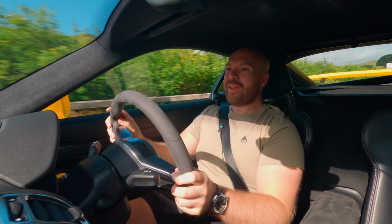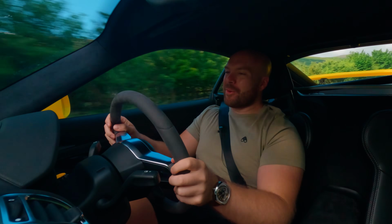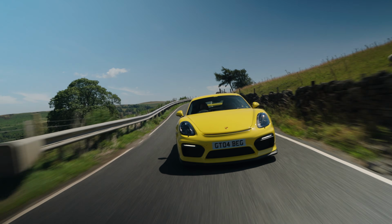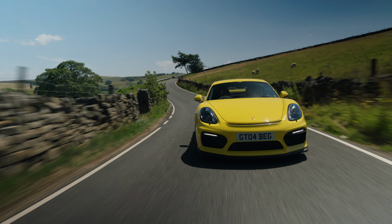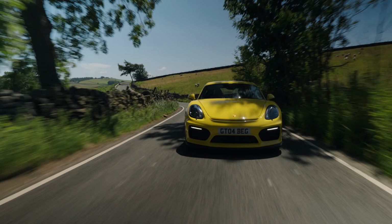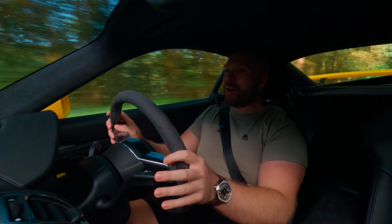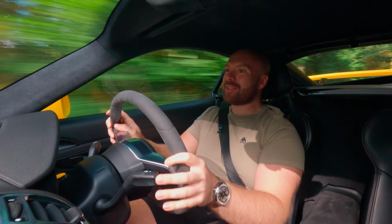Completely ignore electric power steering. No, this is really good power steering. Everything about this car just flows. And you might think that 385 horsepower, it's not a lot. Trust me, 385 horsepower on a twisty road is more than enough in this car.